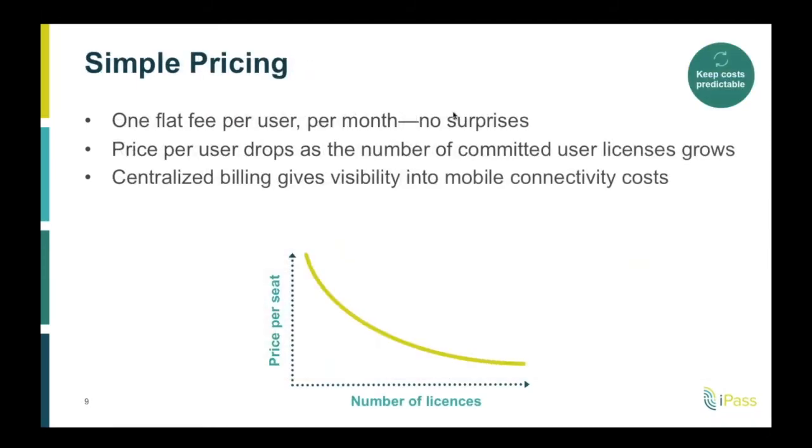And along with unlimited, everywhere, and visible, we wanted to make the pricing easier, a simplified pricing model for the company and for our customers. Right now, we make pricing simple. We have one flat fee per user per month. So your costs are predictable, no surprises, no overages, no overbilling or overusage of data that drives your budget out of compliance. The price per user drops as the number of committed user licenses grows. So if you're signing up thousands of users, your per month charge will go down per user.